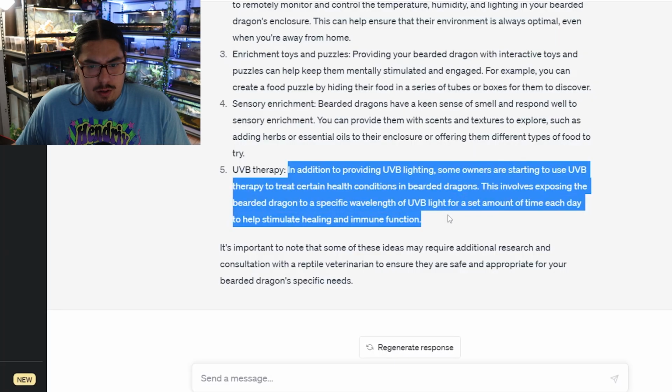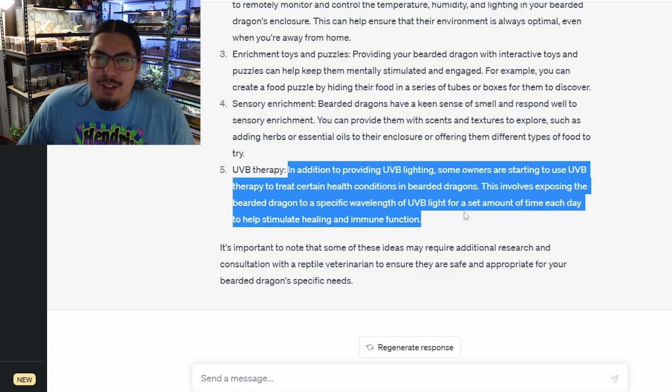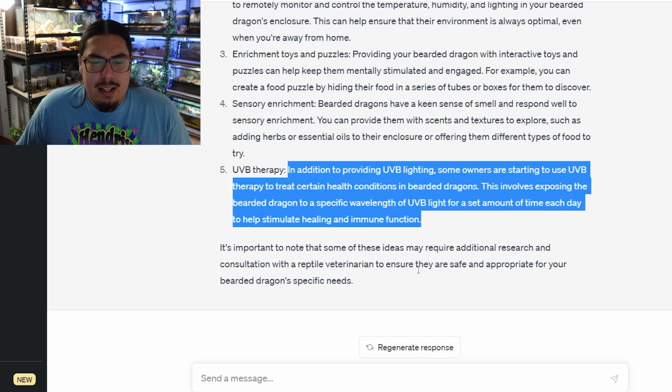Enrichment toys, puzzles, again, it's pretty good. These are great. UVB therapy, what does that mean? It's right here. Are starting to use UVB therapy to treat certain health conditions. Is this a thing? Isn't it just giving your bearded dragon UVB? I have no idea what it means by this.